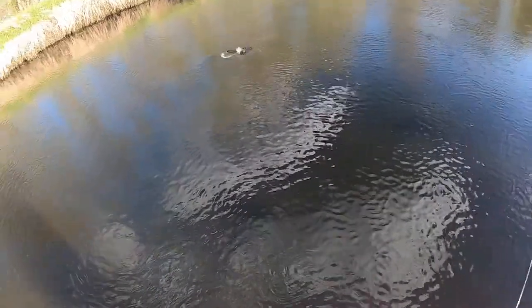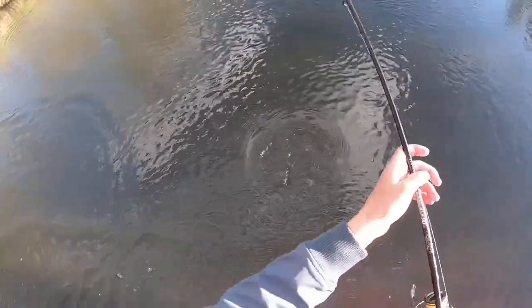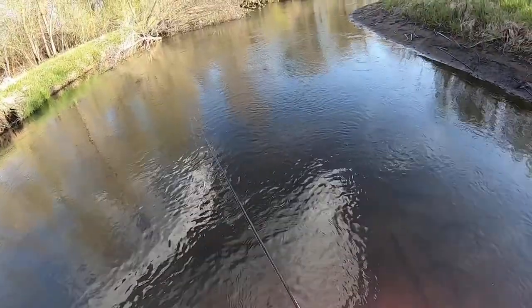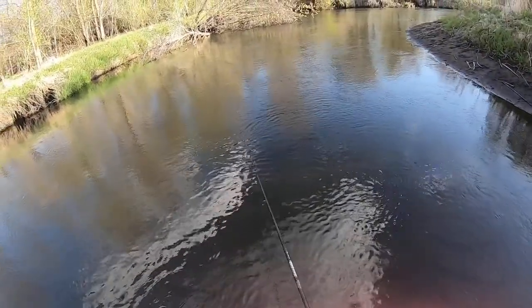Looks like a nice little rainbow. I'm actually fishing up closer to where they stock the rainbows today. And that one got off, but I've been seeing a lot more rainbows as we get closer to that spot.